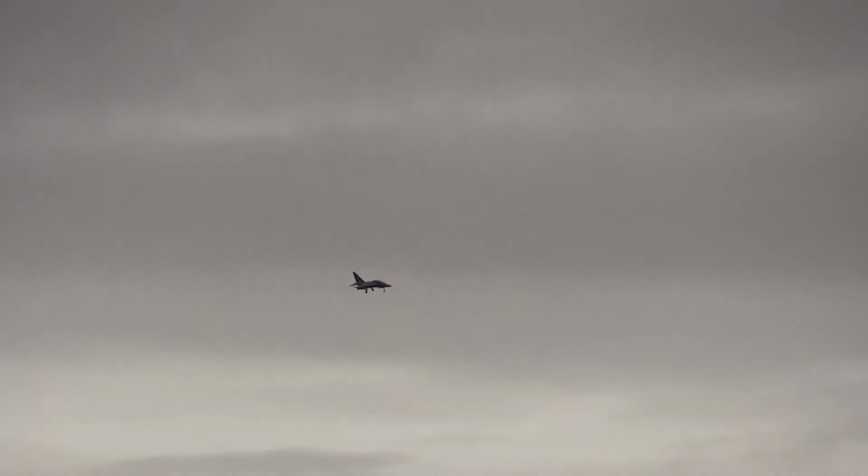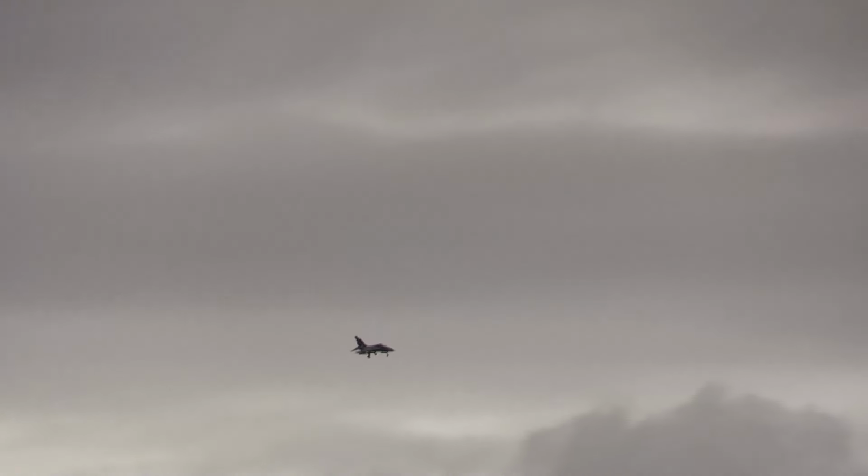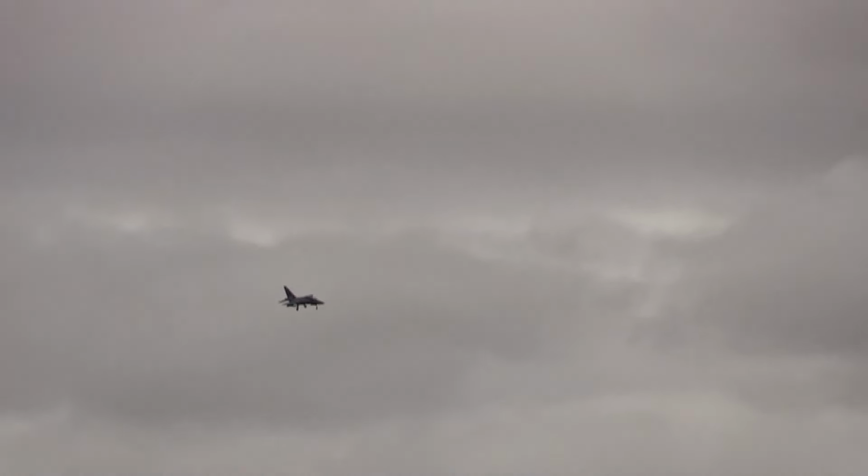The T-346 is an aircraft that has decisively blurred the line between a trainer and a fighter, offering the best of two worlds.